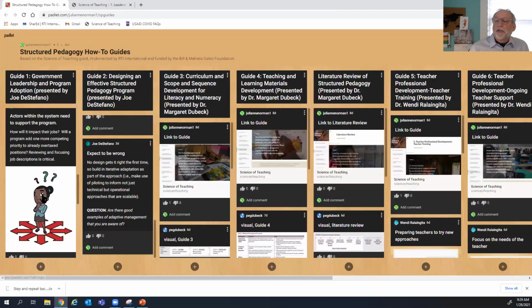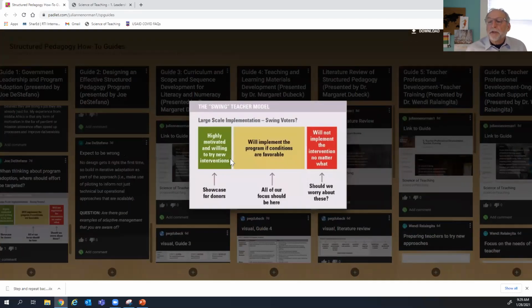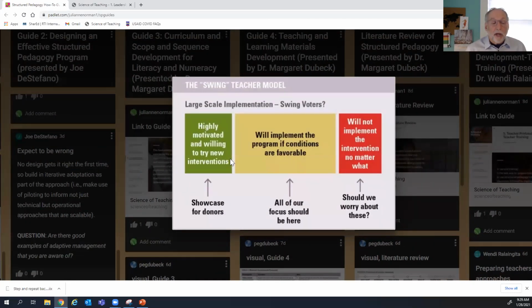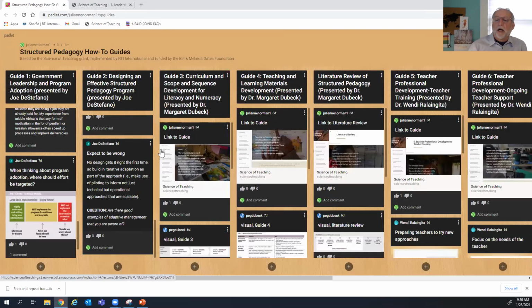We know that not all teachers will get on board. Some will resist, some can learn to adopt the new structured pedagogy approach with the right kind of support. Recognizing this can guide programs and ministries in terms of the strategies that you need to deploy to increase the number of teachers adopting and successfully implementing the program. This last point is critical about how to maximize program fidelity of implementation, if you will, and it's an important aspect of designing a structured pedagogy approach. And I'll talk now briefly about Guide 2, which addresses program design.